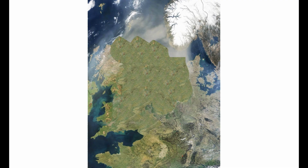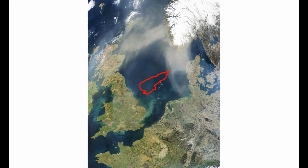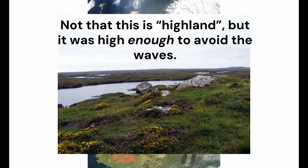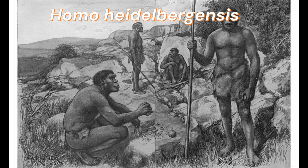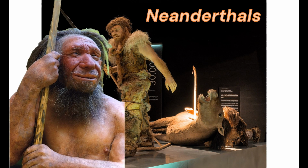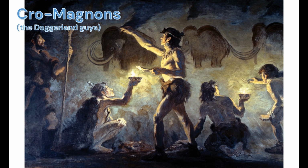However, as the water sunk the land, it left behind the modern-day coastlines of Europe, and the modern-day British Isles are just Doggerland's highlands that were elevated enough to stay above water. The very earliest people to ever inhabit the new British Isles was Homo heidelbergensis 500,000 years ago, but they were replaced by Neanderthals who died out 40,000 years ago in Britain.